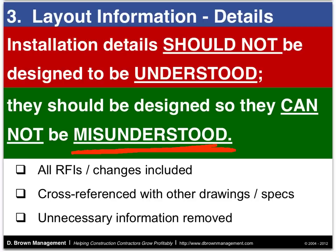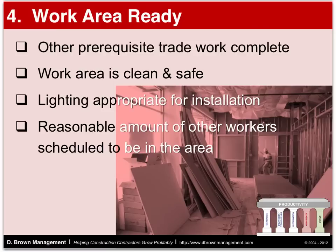And so some simple things. Do we include all RFIs? Did we cross-reference this with other drawings and specifications? Have we removed all unnecessary information? Real critical. If we've got those 3 things done, we have absolutely set ourselves up for productivity.